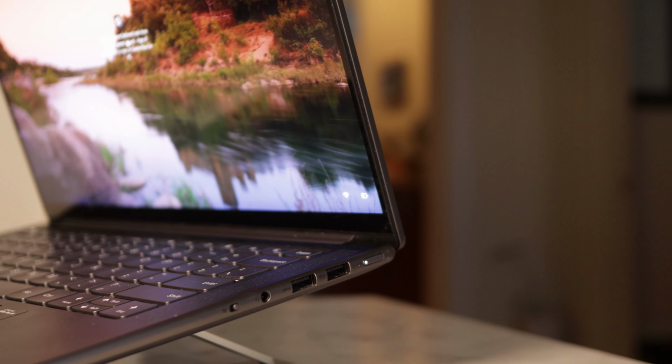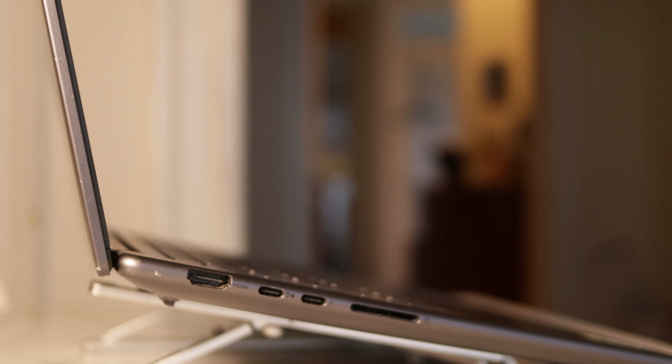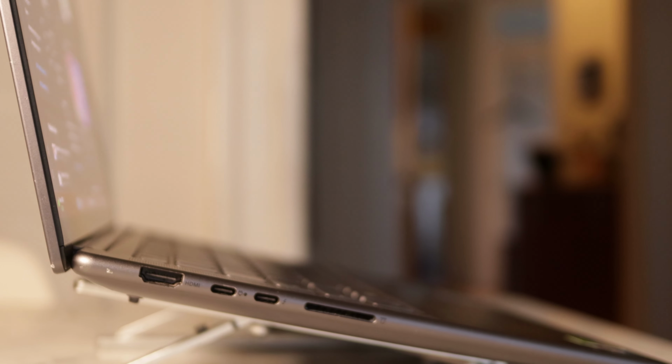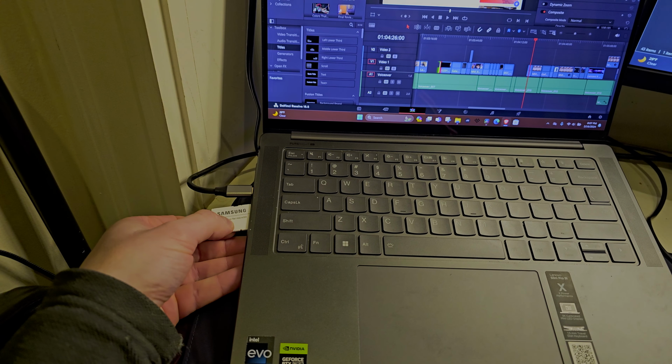For the other ports, it has pretty much anything you would need. My only wish was that they would put the USB-Cs on opposite sides so that you could choose which side to power the laptop from. The SD card reader is a great touch too.